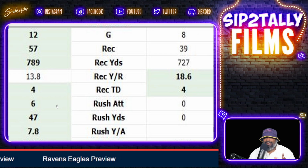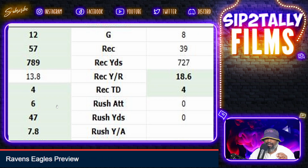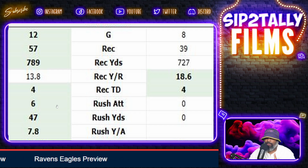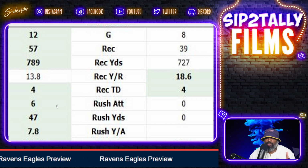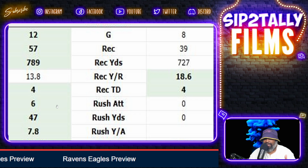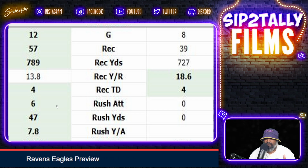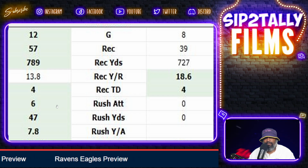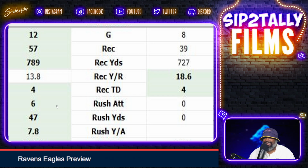Now, even though I just talked about these two, both teams have complementary guys to go with these. Starting with the Eagles, Devontae Smith. I don't know if he's playing or not. The Slim Reaper is what they call him. But if AJ, I think they have 2 number 1 receivers. Personally, I think Devontae and AJ both are number 1 receivers.